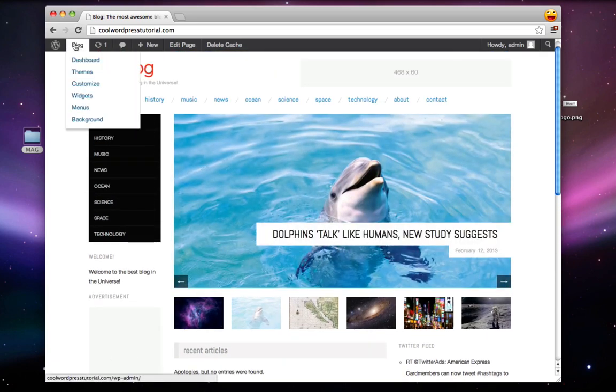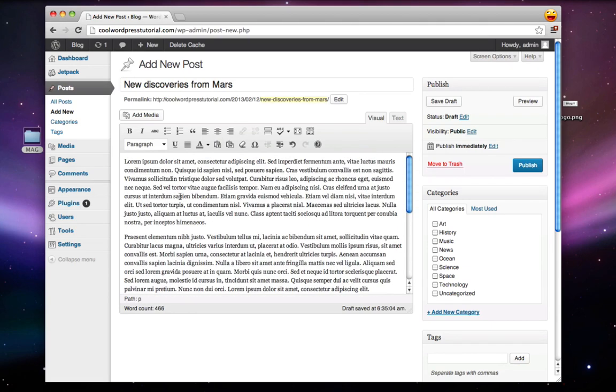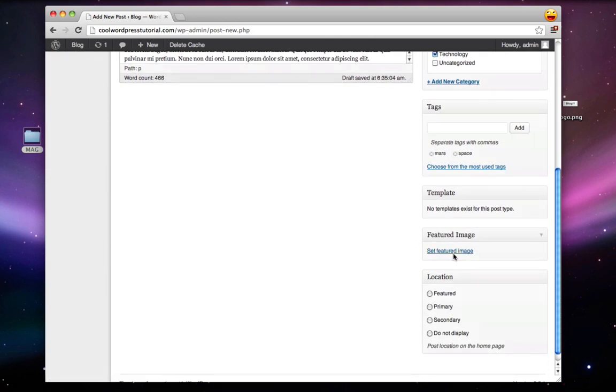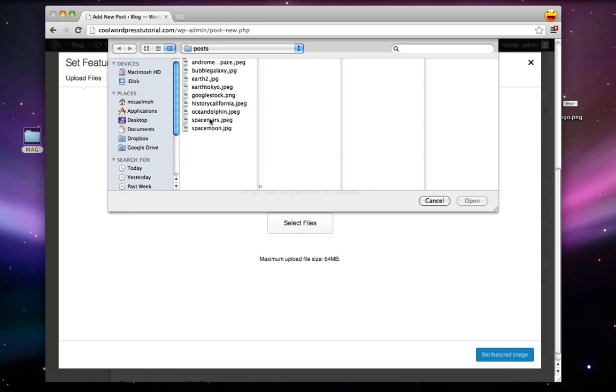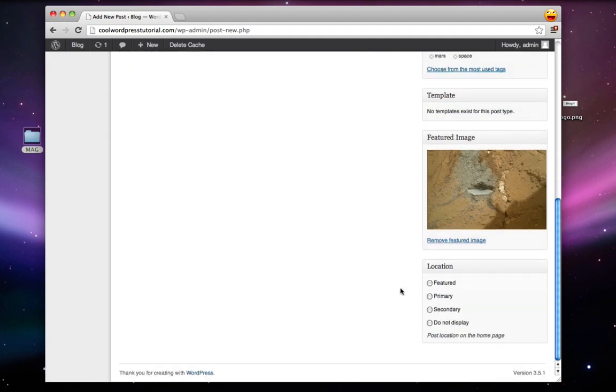So let's do that now by going to the dashboard, clicking on posts, clicking on add new, and giving it a title. Pasting in some dummy text and adding the categories, some tags, adding the image, and setting the location to not featured but primary.